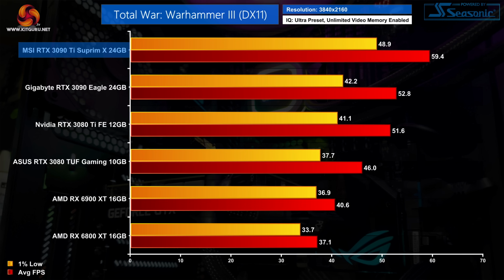Up at 4K, the 3090 Ti is still 13% faster than the RTX 3090, but it absolutely obliterates the 6900 XT, delivering almost 50% more performance. I do have to say, however, that this is probably more about the 6900 XT underperforming than it is about the 3090 Ti being super fast.